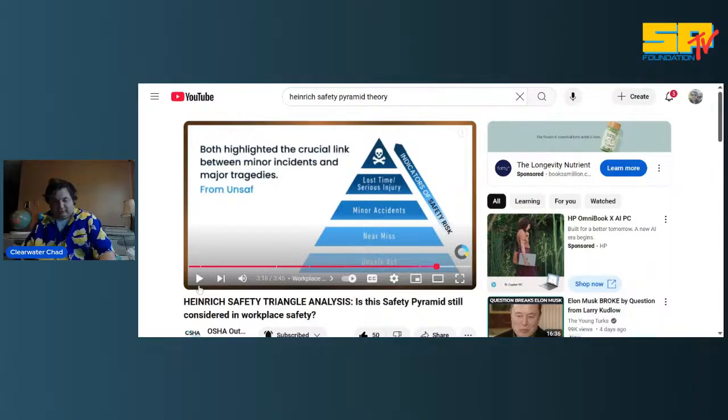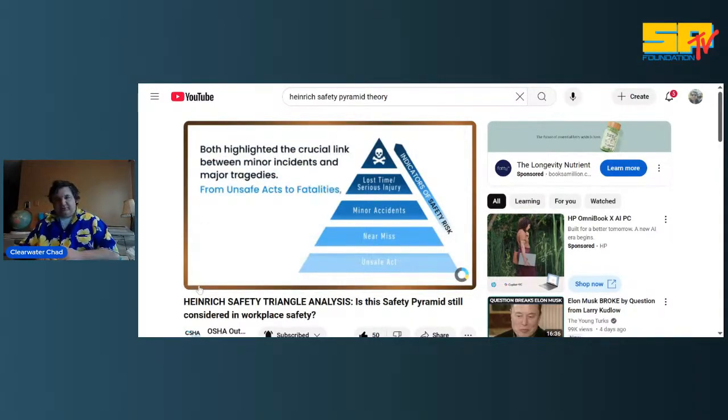From unsafe acts to fatalities, each level underscores the need for proactive safety measures.